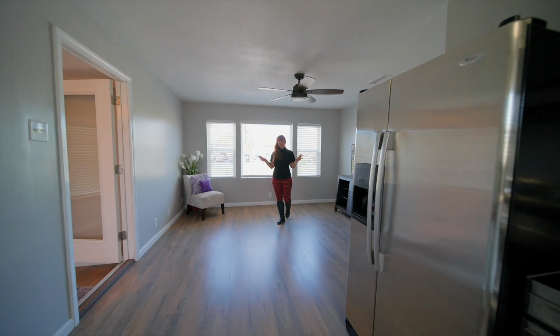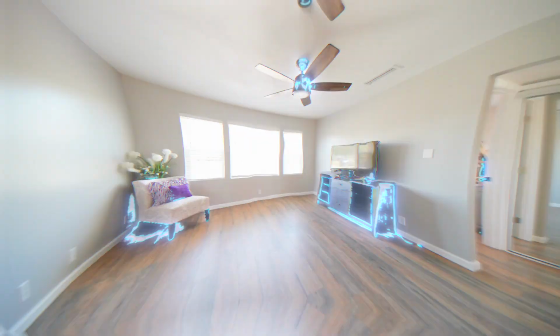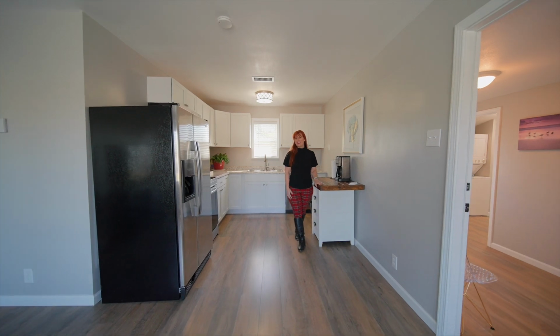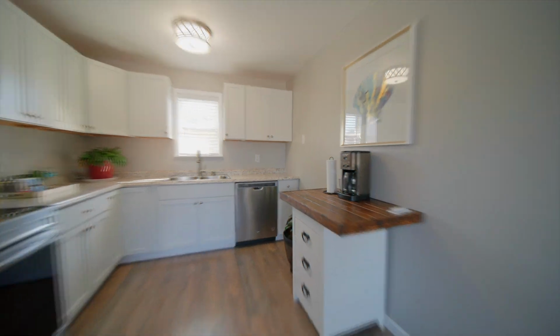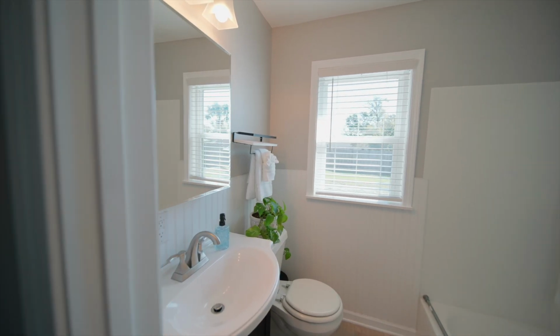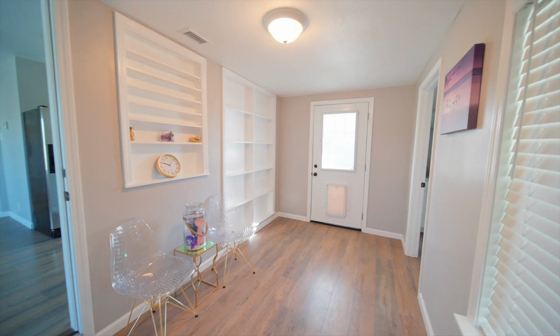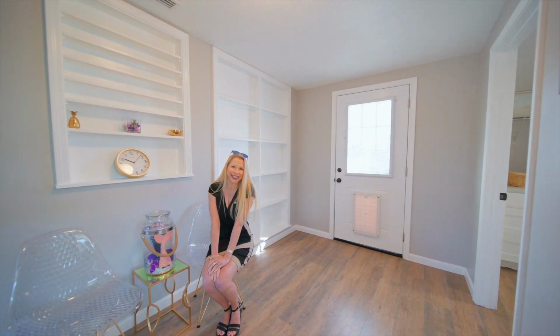Open concept living space off of the kitchen with LVP throughout. You've got the perfect sized kitchen with cabinetry and a lot of natural sunlight coming in. Three bedrooms are just the right size. A nice laundry and this added little extra flex space.